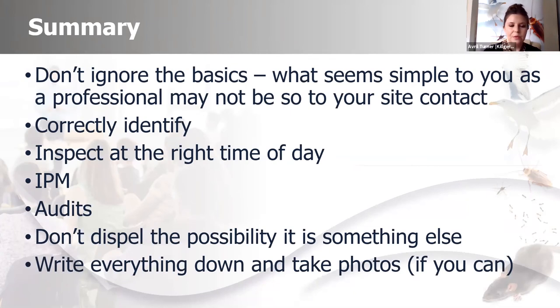Obviously that's going to help you in the initial phases of the inspection and site surveillance. Tailor the treatment, get it right for that particular pest. Inspect at the right time of day.